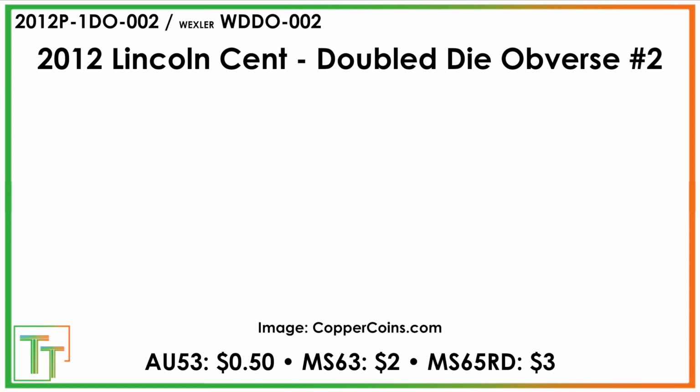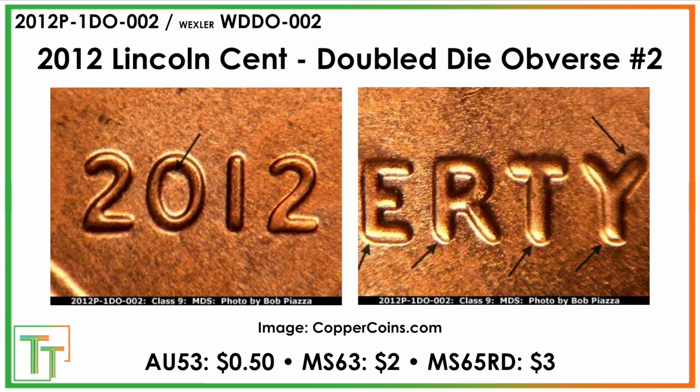$3 or 1 cent. You know, I'd rather take the $3. Here we see the similar thing going on where it's a spread. You can see how it's elongated, and there's like a tiny little step, or it sort of forms into just a diagonal shape almost, but where it's worth a few bucks.